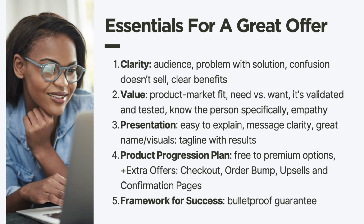This is making sure that your offer has value in the marketplace. This comes down to making sure that there's a product market fit. We have a separate workshop that talks a little bit more about this, but just make sure that your product is validated, meaning people actually want to pay for it inside of the market where you would be promoting it. So with the right people, matching it up with the right product that solves a problem that they have.